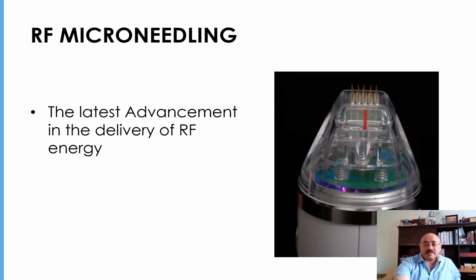Now we talk about another handpiece which I really like, which is the intensive handpiece, which is having microneedling radiofrequency, and this is the latest advancement in the delivery of RF energy.